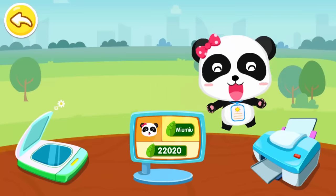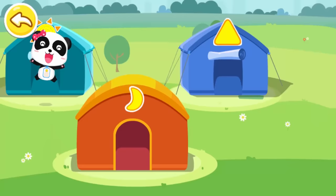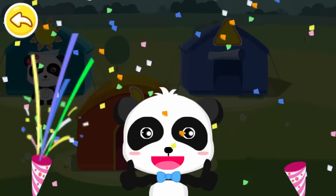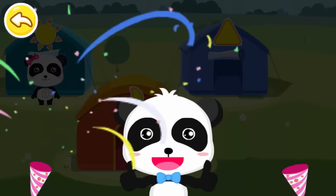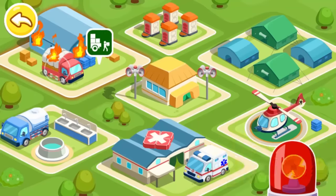Wow, thanks! Help me find the right tent. No, that's not my shelter. Yeah! You need to register before you can go to an emergency shelter. Fire, fire! Rush out, firefighters!